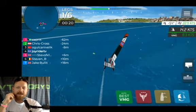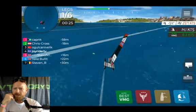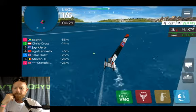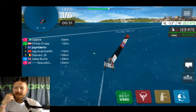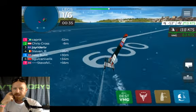Look, he's 62 metres in front already. Whoa, who's that with the banana? That was Steve-O. Well, how did Steve-O get over there with the banana? Okay, so we're sat in 3rd place again already. Getting a big lift here, as we can see from this big lump of green.